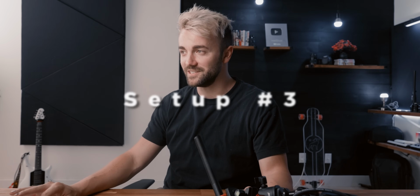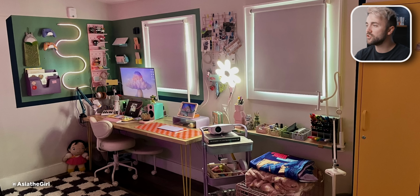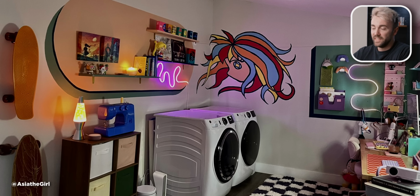Keep at it. But let's jump to Asia the girl, because this is something I've never seen before. Asia turned her laundry room into a stream room. And it's not like she just willy-nilly set up a gaming desk in a streaming room. Like, the whole thing is an aesthetic. It took me a minute to realize there was a washer and dryer in there because it just fits.